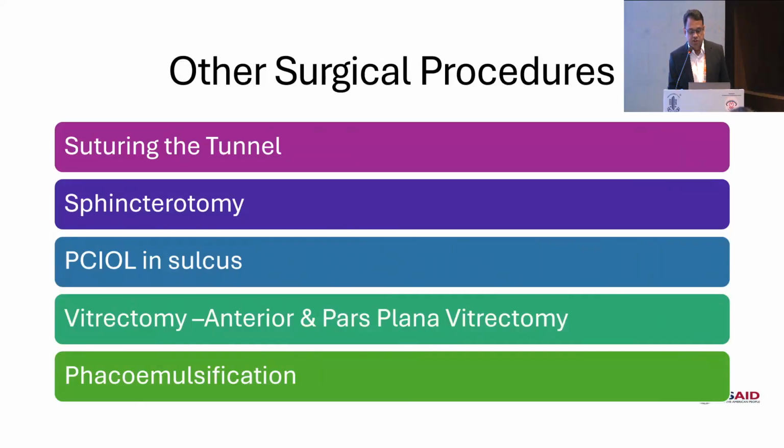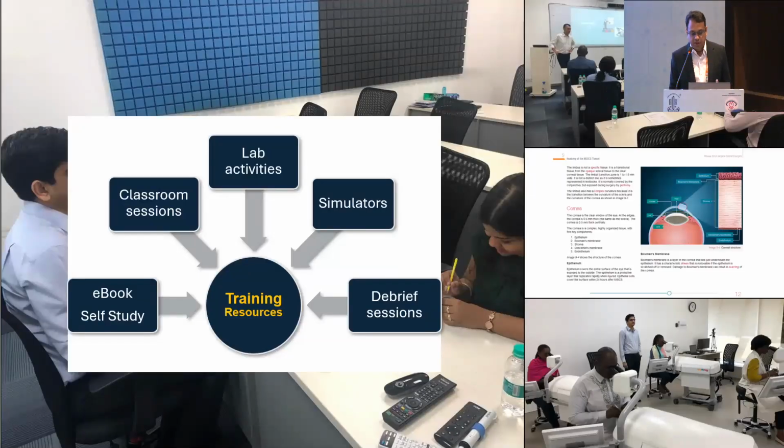So this is the list of the surgical procedures that we have on the Help Me See simulator. As I said, it's the only simulator which simulates SICS. It is the only simulator which has suturing on it, and it is the only simulator with tactile feedback, wherein you can feel the different tissue dissection, the resistance offered by the tissue. We also have vitrectomy now, recently added, both anterior and pars plana vitrectomy. In these courses, we train the surgeons on inserting the trocar and cannula, performing pars plana vitrectomy using an automated vitrectomy cutter. And we also have a phacoemulsification course which has the foot pedal, just like in real life.